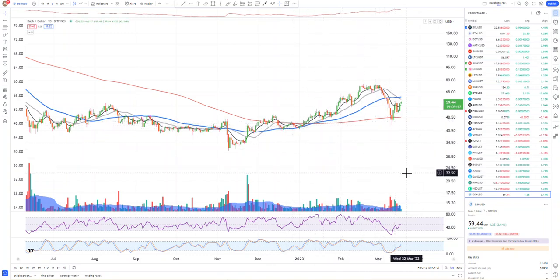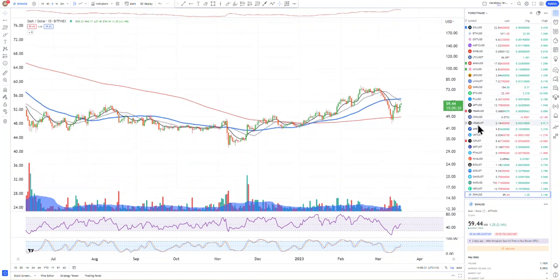I want to see this rally get legs, get traction, get support. Prove it to me, and then start loading up. In the meantime, though, yep, it is what it is.